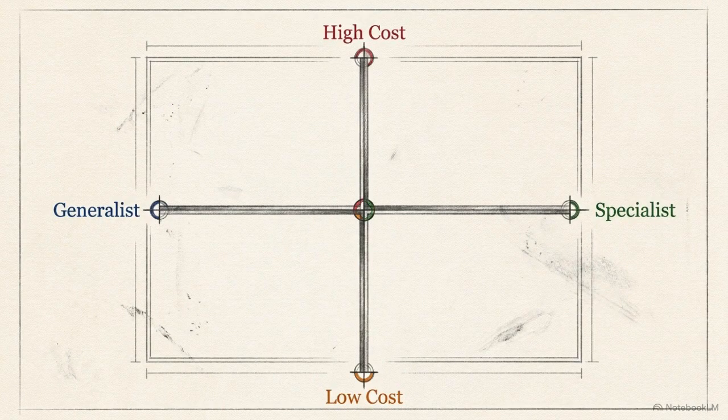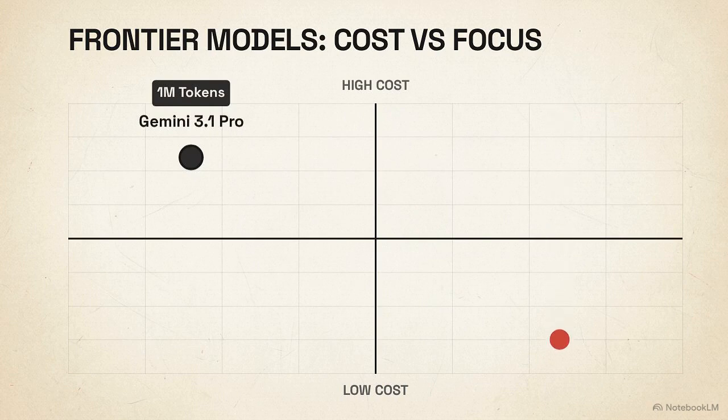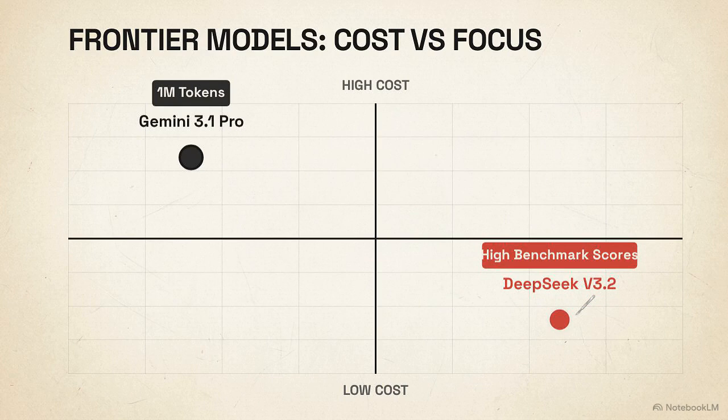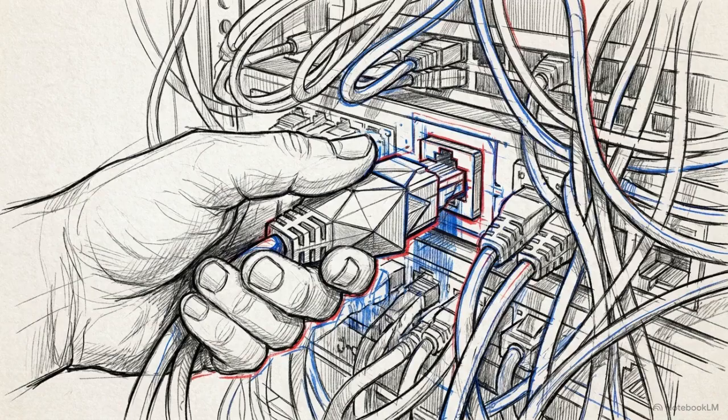This quadrant chart maps the current text model landscape. Up here in the high-cost tiers, we have our proprietary leaders. Gemini 3.1 Pro lands here as a reasoning heavyweight with a massive 1 million token context window. Down in the low-cost specialist quadrant, DeepSeek v3.2 drops squarely into place, achieving near-frontier reasoning scores at a fraction of standard API prices. Because DeepSeek is an open-weight, MIT-licensed model, it offers full data sovereignty and potential budget savings for organizations.